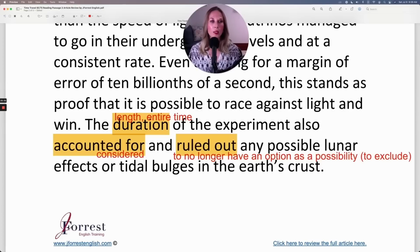So they ruled out any possible lunar effects. Lunar is the moon, so effects from the moon because the moon can influence time. And tidal bulges. I don't know what a bulge is. I assume it's similar to a wave, and tidal relates to the tide. So when the water goes in and out, that is called the tide. So tidal bulges in the Earth's crust. So this information is just to let you know that their calculation considered many different factors to understand if they are wrong. And they're still saying, even if we take all of this into account, consider all of this, the neutrinos are still faster than the speed of light.